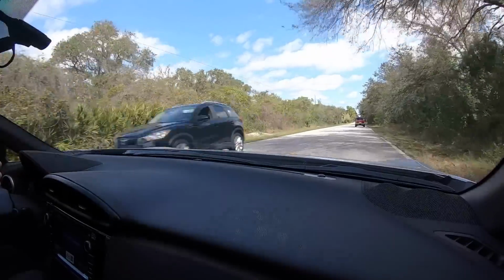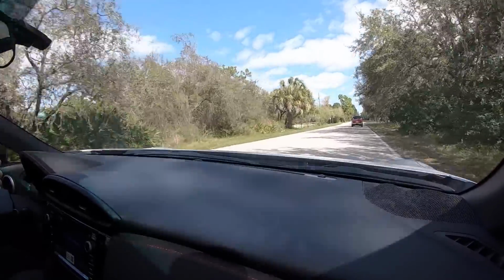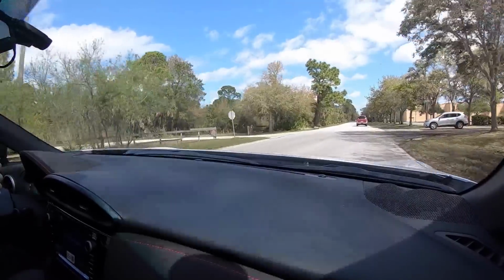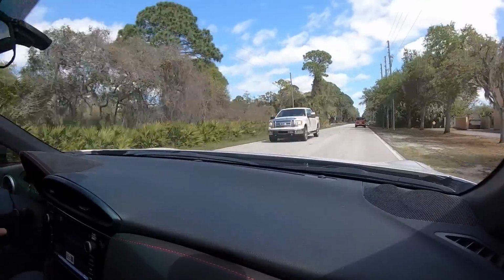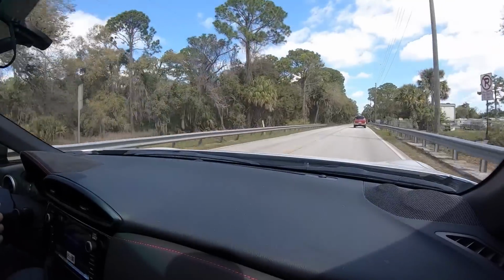But we're gonna go ahead and get back to Subaru Port Richey. Hopefully this gave you a nice overview of the BRZ TS. They definitely have tuned this into an even more lethal track weapon or autocross weapon. And the great news is, as you can see, you can drive it every single day and enjoy it. So I'll see you back at Subaru Port Richey in a split second.